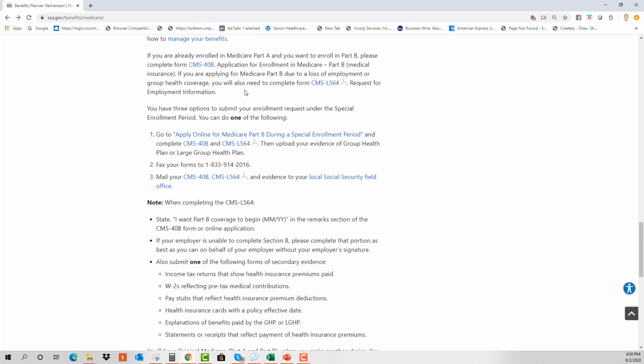You have 3 options to submit your enrollment request for the special enrollment period, which is what they're calling this. You can do one of the following: apply online, which is going to be really easy because then you can upload these documents. You can fax your forms, which is what we've been doing, or mail your forms, which is also what we've been doing. I'm going to show you what this looks like for apply online on Medicare in a second.